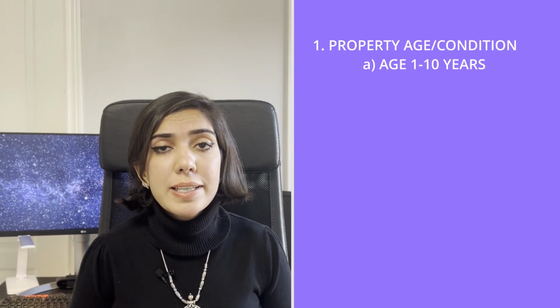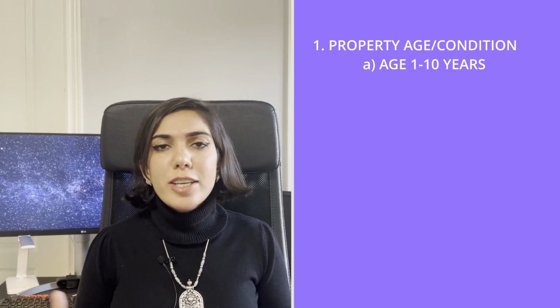So, for properties aged between 1 to 10 years, these properties are fairly new and less likely to have any problems. However, some buyers have very specific cosmetic requirements, which should be weighed against cost factors. For example, a full bathroom renovation can be completed at a cost of 7 to 10,000. If you need to replace the whole flooring, it can be done at a cost of 7 to 15,000. If the house needs painting, it can be done at a cost of $1,000 and a few weekends.